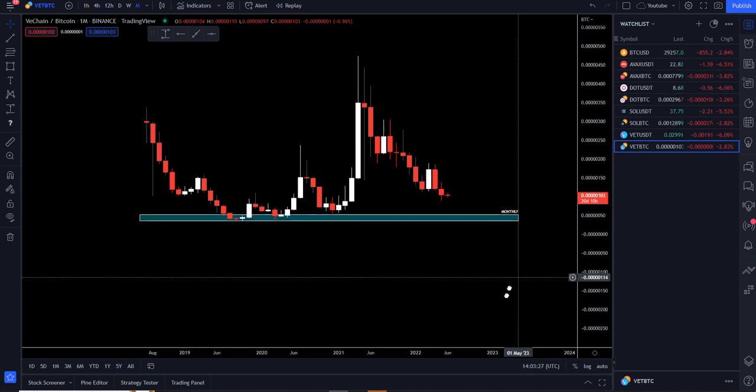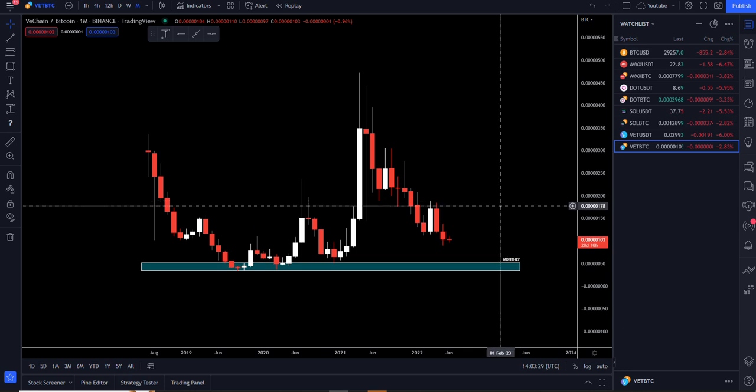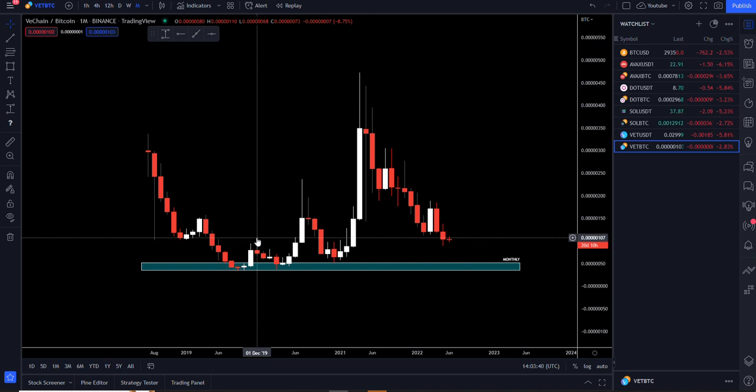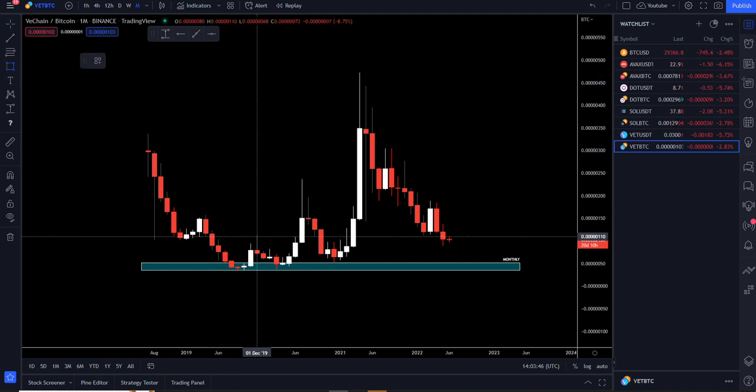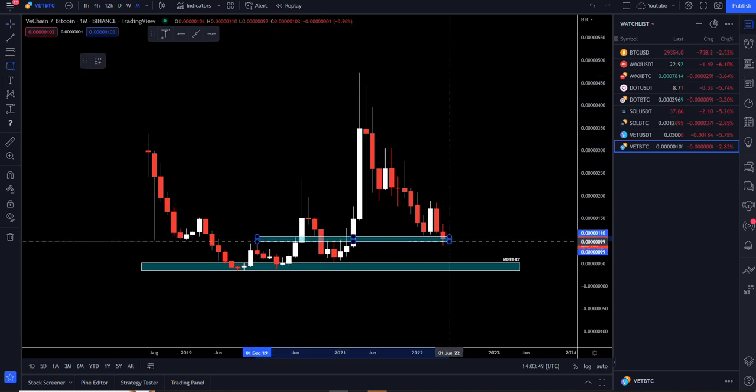Monthly, happy days. And then the next really obvious area to me, so we've got that level there as resistance, but coming down, we've got this wick here on the 1st of December 2019, and then the top of these wicks here as well. So let's pop that in there, and that's exactly where we are just now.